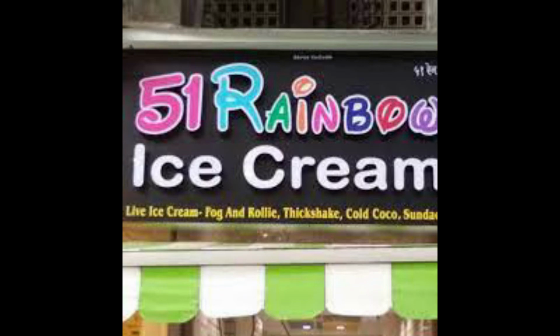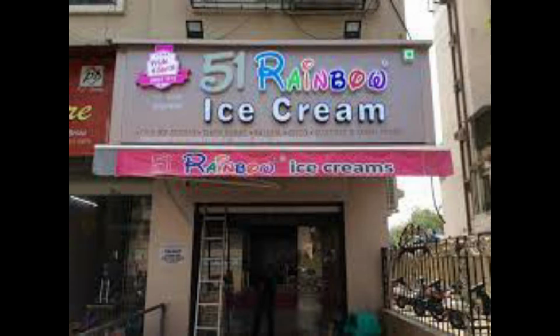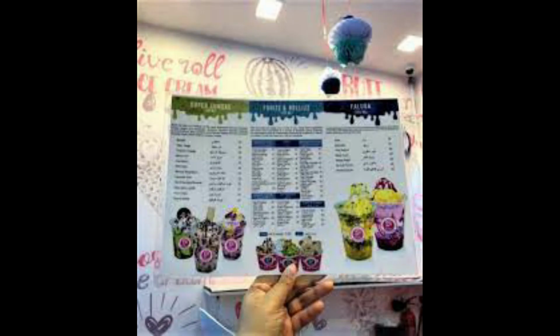And I will recommend you to visit this ice cream parlor. It is one of the best ice creams I have ever tried in all of Dubai, and it is located in Nahda 1, as I told you, next to the Ravi restaurant. So please come and enjoy their ice creams.